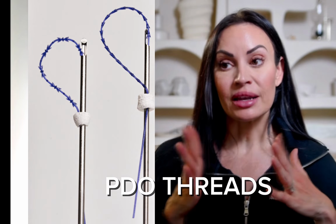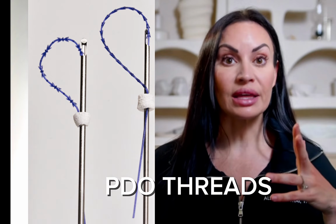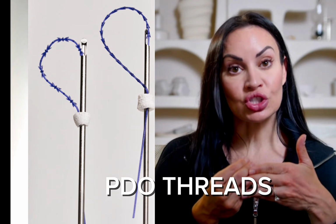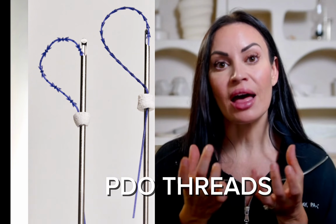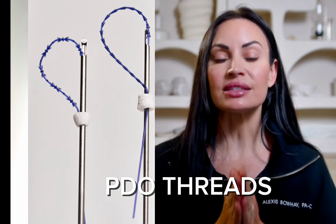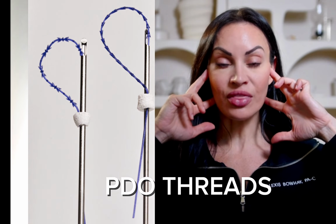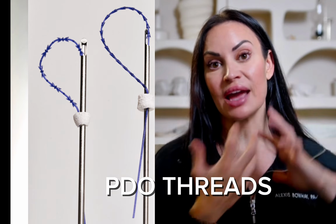The third treatment is PDO threads. Now, this is a temporary, quote unquote, lift. It's when you place absorbable sutures that have little barbs on them and they help anchor up. Because the reality is, let's think about what it is that they need. They need pullback, right? That's what's causing the marionette line, is that downward pressure.